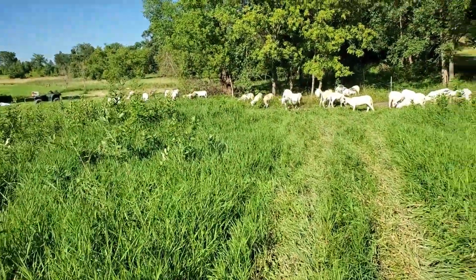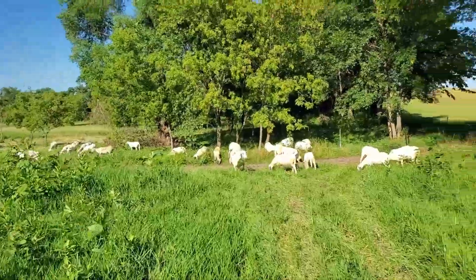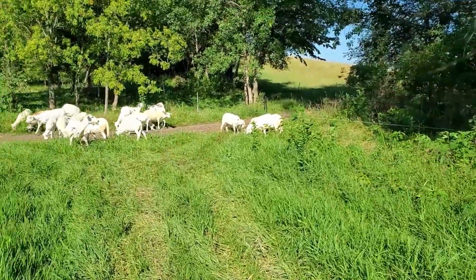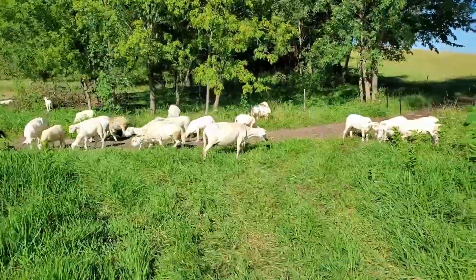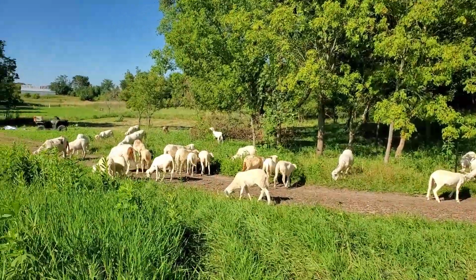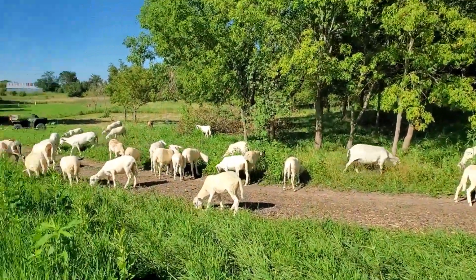But we just finished up our second rotation on the farm for the year. Maybe it's our third, I have to think about it. But we've been given quite a bit of rain in the last week or so. We had almost 2 straight days of rain over Saturday and Sunday, which is really great. And the grass is just coming back.